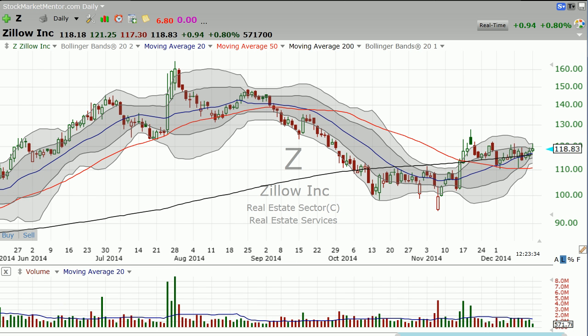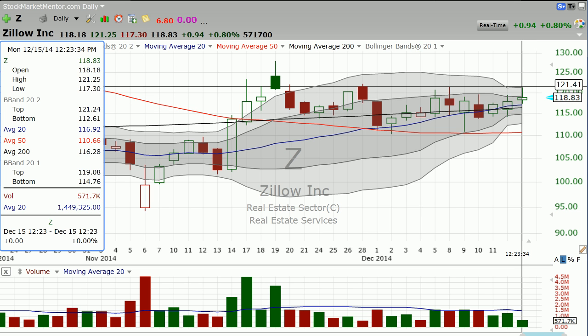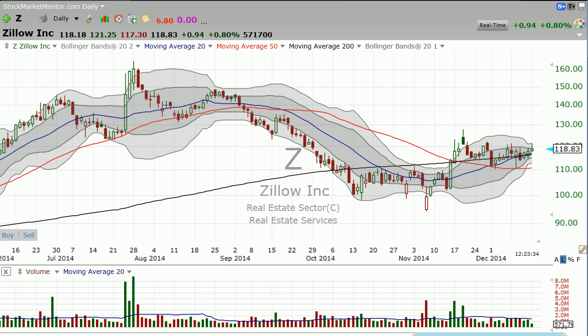I've got two different sets of Bollinger Bands here. The first standard deviation are the narrower ones. That's the one where statistically the close should occur within these two bands about 65% of the time. The second set down here, close should occur about 91% of the time inside those bands. Well, they're getting pretty tight together, which sets up a potential situation like this one here.